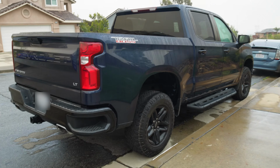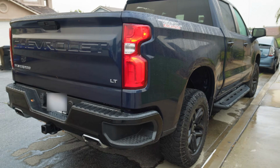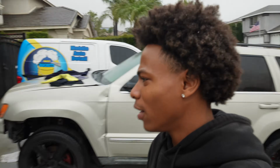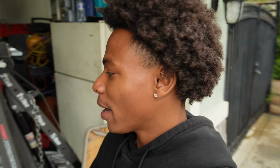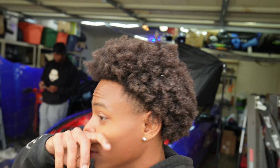Hold on, let me get a cold start for y'all. Ooh. So yeah, man, we got the truck warming up. We're gonna let the truck warm up, and then we're gonna slide to the U-Haul. And then we're gonna put this thing on the trailer. We're gonna get the exhaust done. And then we're gonna bring the car back and get to working on it until we finish, until this thing is running, man. So let's go.